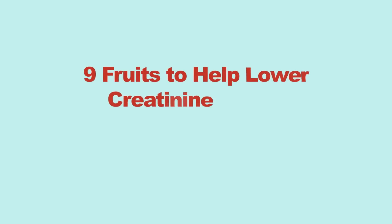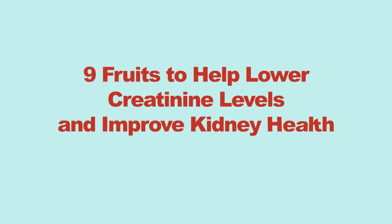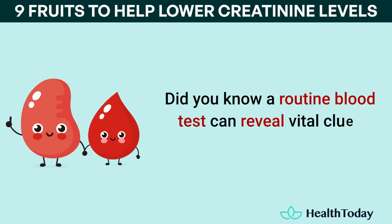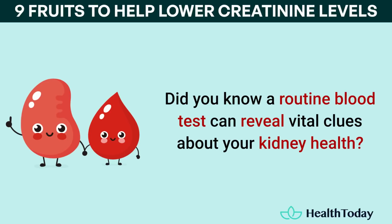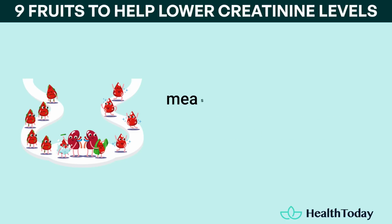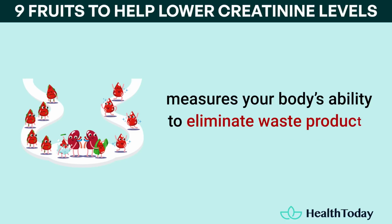9 fruits to help lower creatinine levels and improve kidney health. Did you know a routine blood test can reveal vital clues about your kidney health? One such test, the creatinine clearance test, measures your body's ability to eliminate waste products through the kidneys.